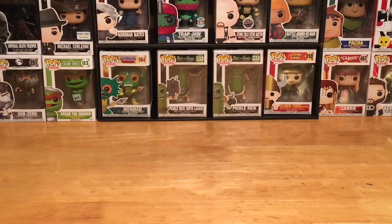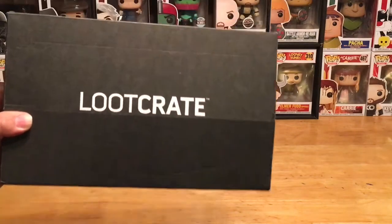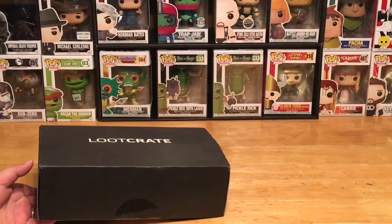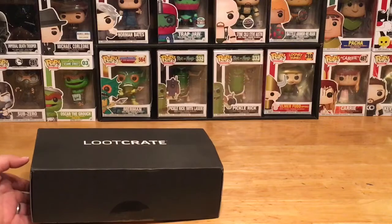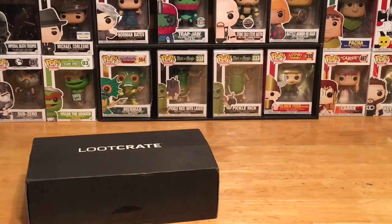So here it is. We have the January Loot Crate subscription box. Loot Crate, of course, is one of the most widely known subscription box services out there. They've been around for several years now, and they've had all kinds of different boxes. They have different types of themed boxes every month, and then they also have other boxes available at times. They'll have special edition ones, like the South Park and Stranger Things ones we've done. They have all kinds of different ones, but I get just the standard crate every so often.